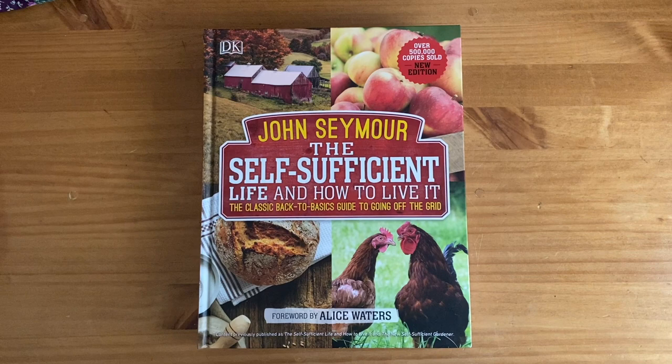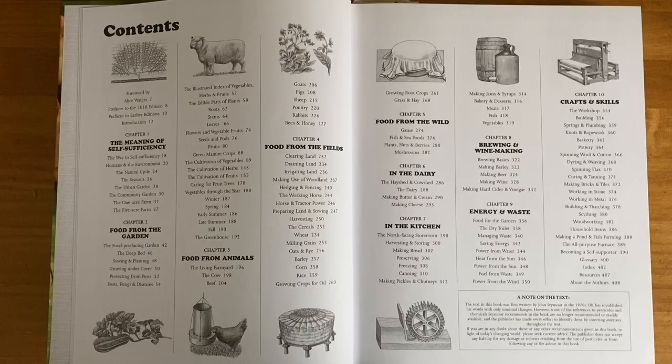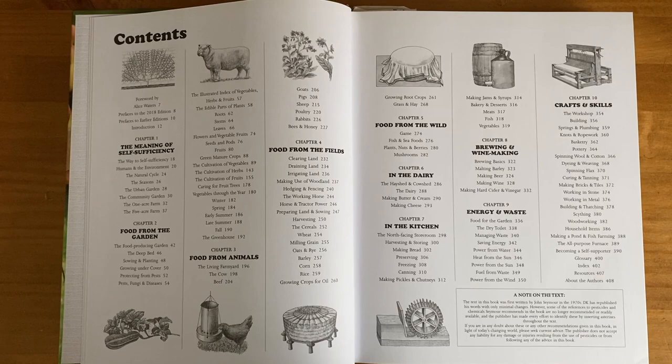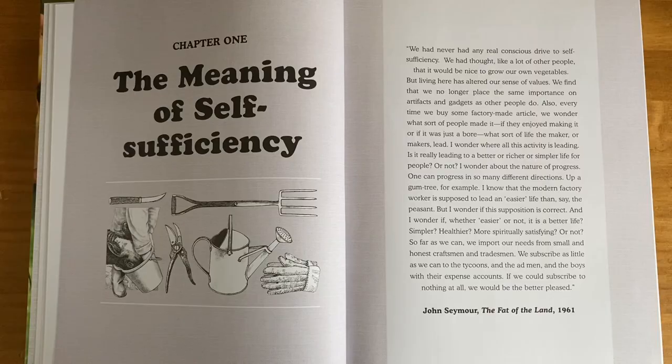So here's the book. It looks incredible. The pictures are wonderful. The information is concise and clear. I think you're gonna love it. Let's look at the contents. So you can see there are 10 chapters: the meaning of self-sufficiency, food from the garden, food from animals, food from the fields, etc., ending with crafts and skills.